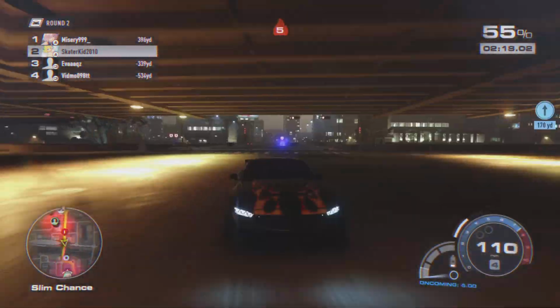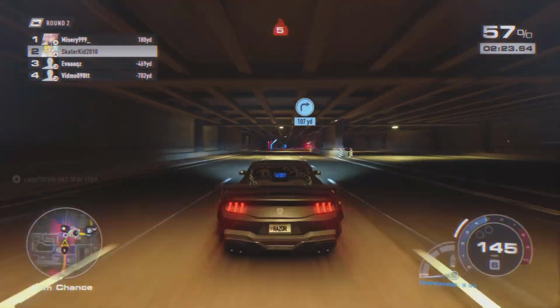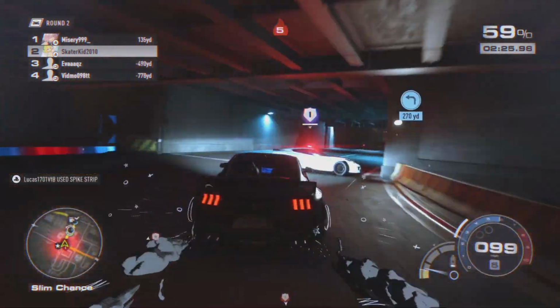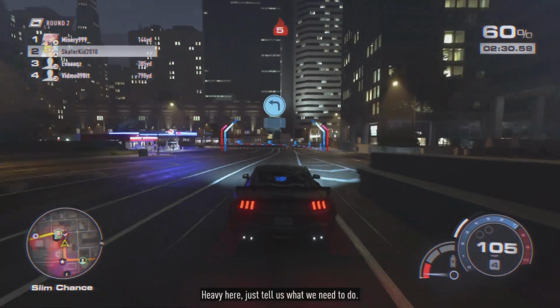Oh my gosh, I really love this mode. This really does feel like a Hot Pursuit mode. They really nailed this down. Pass that spike strip.